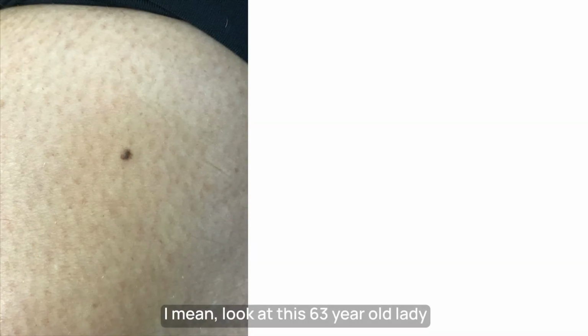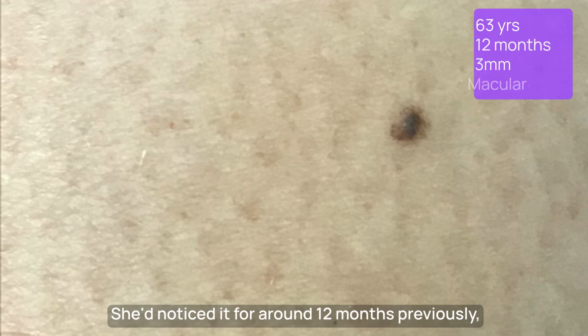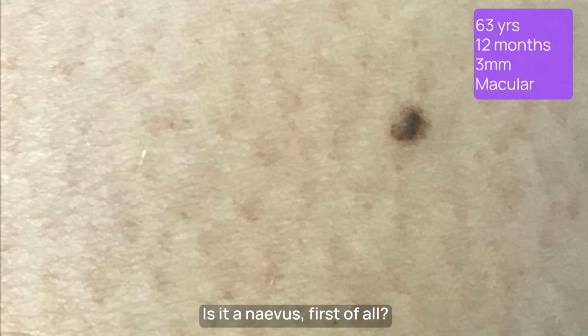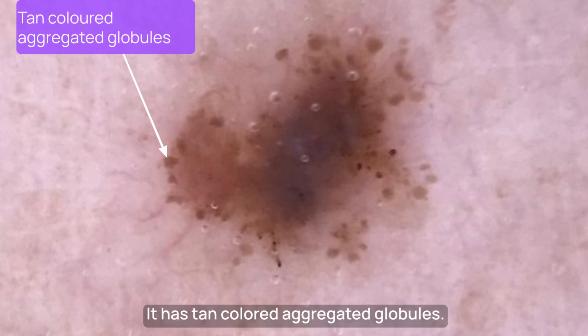I mean, look at this 63-year-old lady with a new mole on her left thigh. She'd noticed it for around 12 months previously, and it was only 3 millimetres in diameter and flat to touch. Is it a nevus, first of all? It's so small and it's slightly asymmetric with an irregular border perhaps. What does the dermoscopy tell us? It has tan-coloured aggregated globules, so it is a nevus.